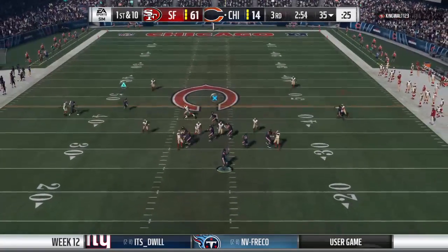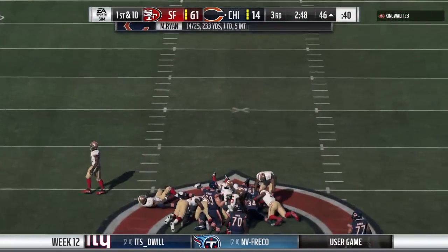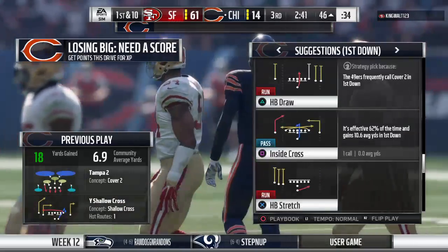Pick up a first down. Now Ryan, over the middle, it's caught by Rodgers, and it's a fumble. But the Bears look to get this one back, and indeed they did. So they'll keep possession, and the defense is not able to get it.